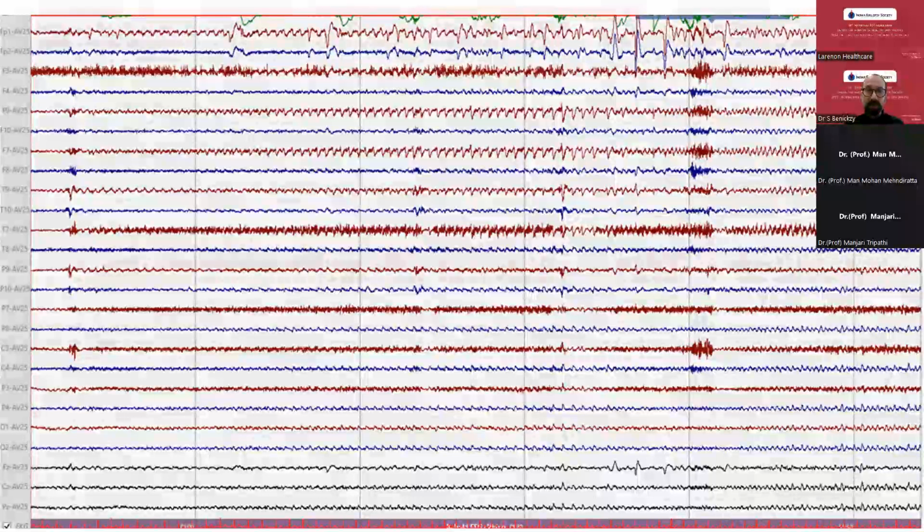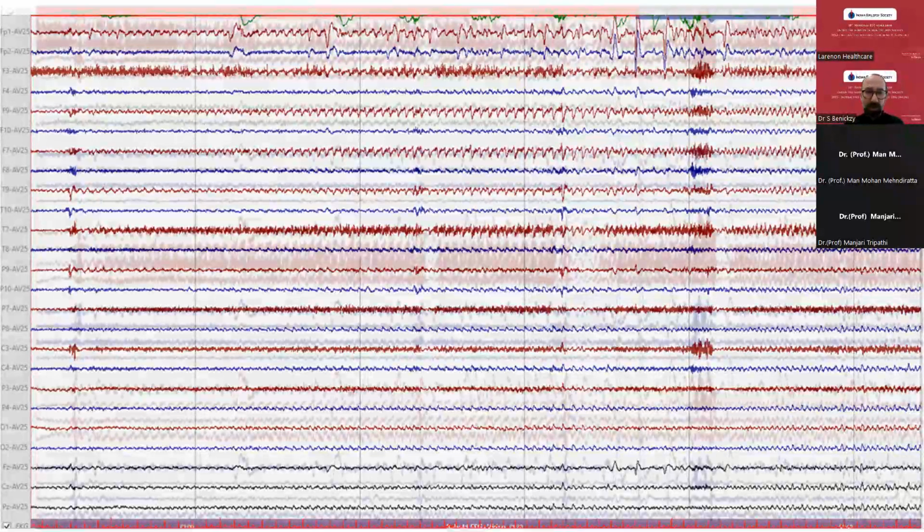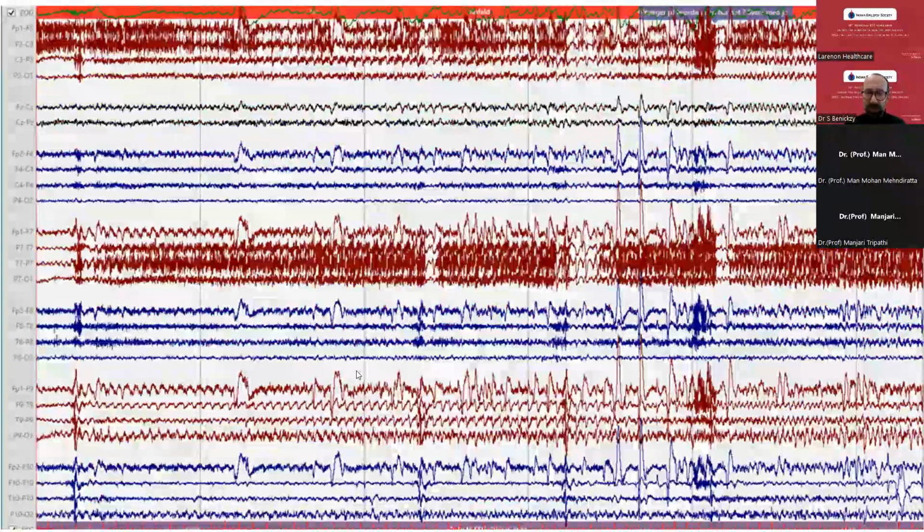So you have a very nicely evolving pattern, and here you can see the same, but this time in longitudinal bipolar montage. But again, follow my cursor. So here you can see the evolution in time, and then the propagation, that is the evolution in space.